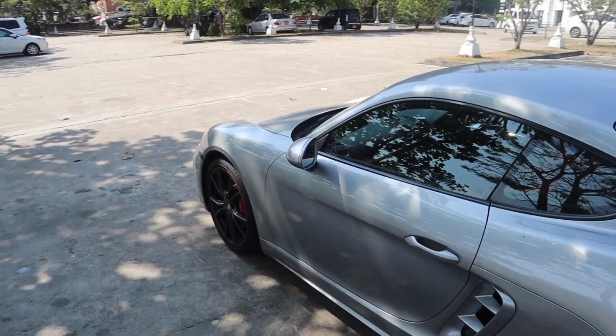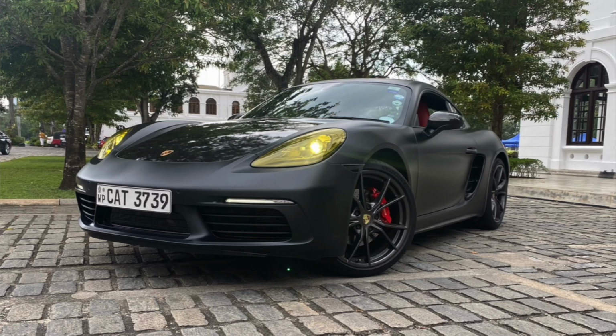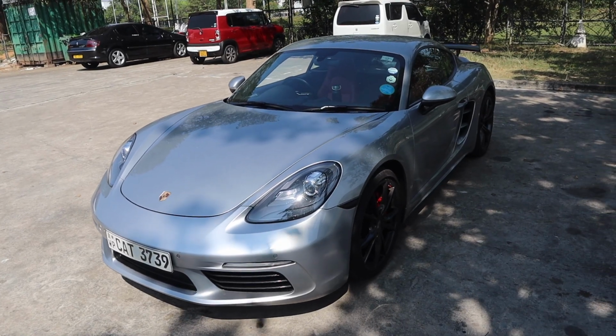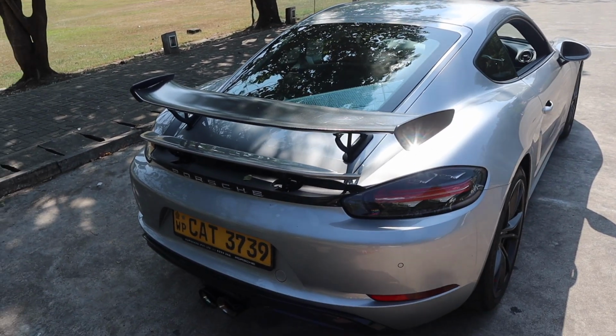So yeah, it was wrapped in satin black. We actually did have yellow tint on the headlights for the first few days. I tried to like it. I did really like it, actually, I can't lie, but it just wasn't a look for this car, so we took them off. The next thing we did was something that any sane Porsche owner would do.